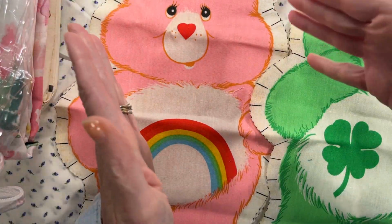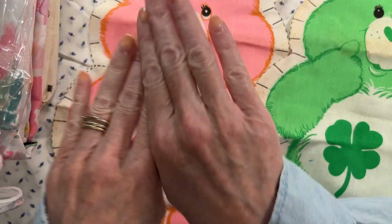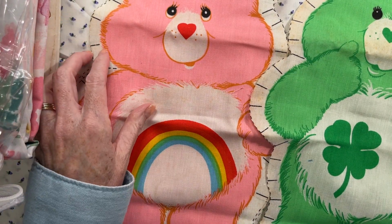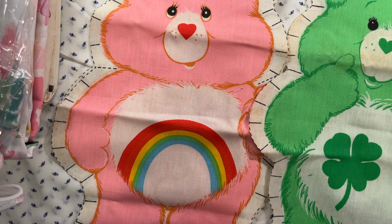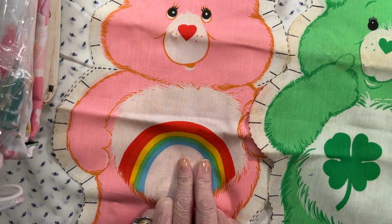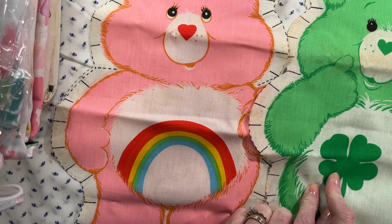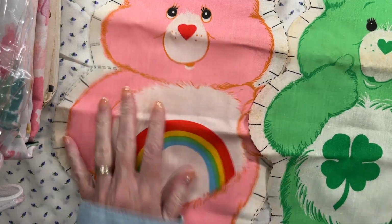And they were pretty flat too, so you could kind of like array them in a line in front of your pillows on your bed or your window seat or whatever. But I got, I'm pretty sure this is Cheer Bear, and this is Good Luck Bear. The names are still in there deep in my memory.